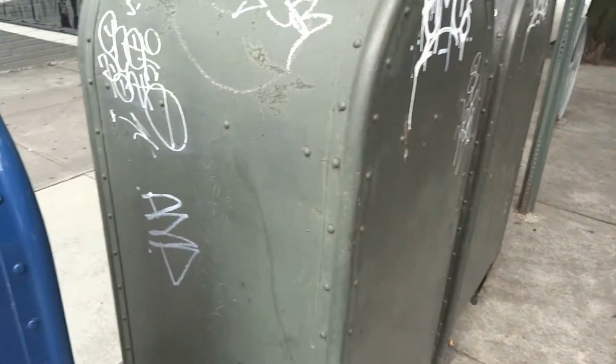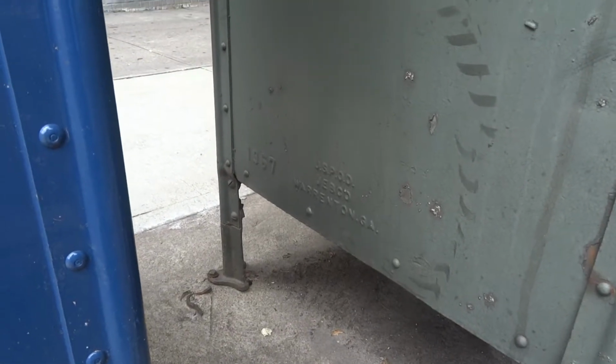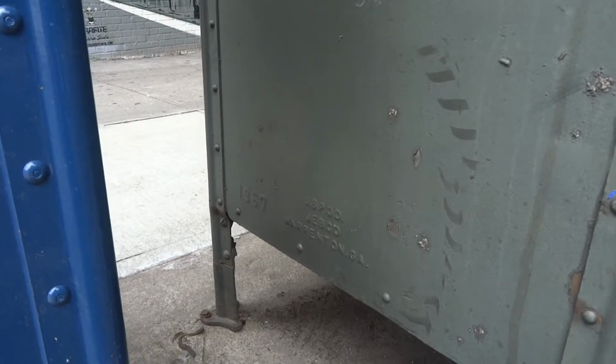But these green boxes sometimes have the date on the side. 1960. Oh, and by the way, I got to give a shout out to my friend Joe for pointing this out to me.